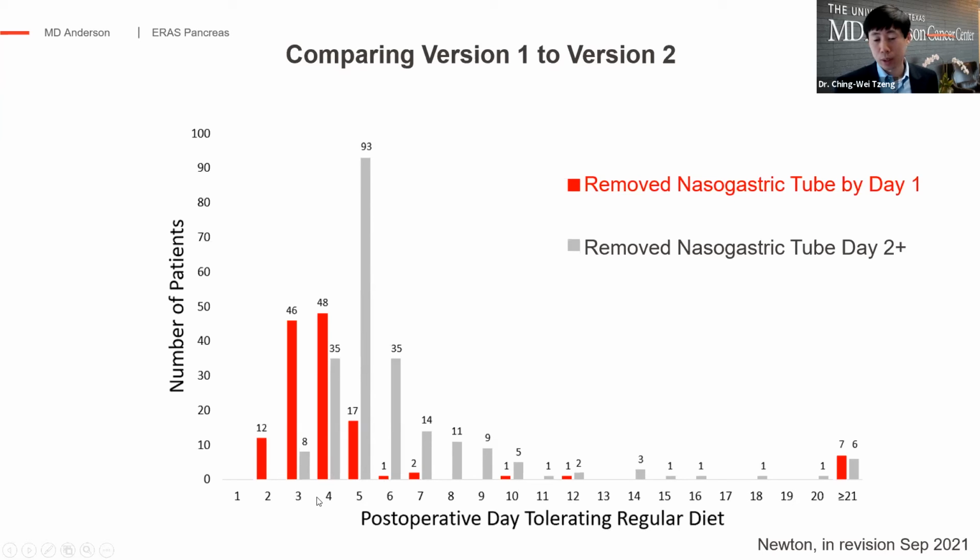As you know, one of the criteria for discharge is the ability to eat well for at least 24 hours. So the sooner you get that going, the sooner the patient can leave the hospital. I have to say one thing here. Length of stay by itself, again, is not the goal. We're not just trying to accelerate patients out of the hospital, but this does get them jump-started in the recovery process.